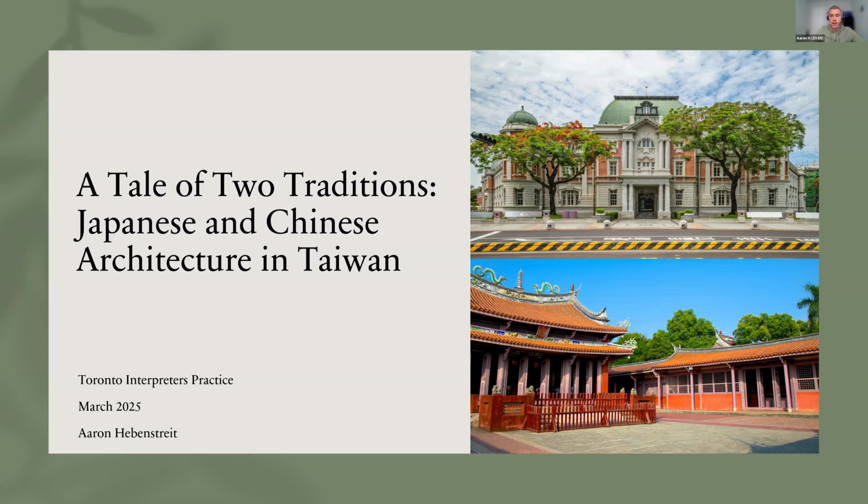Taiwan's architecture is like a layered manuscript. Each era has left its mark, each ruler has added a chapter to the story. And for the lovers of history among us, walking through any historic district in Taiwan will reveal remnants of both Chinese and Japanese influences standing side by side. We're going to touch on a little bit of that history today as we explore the theme of architecture.